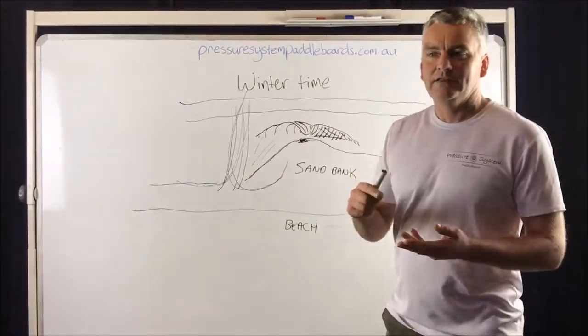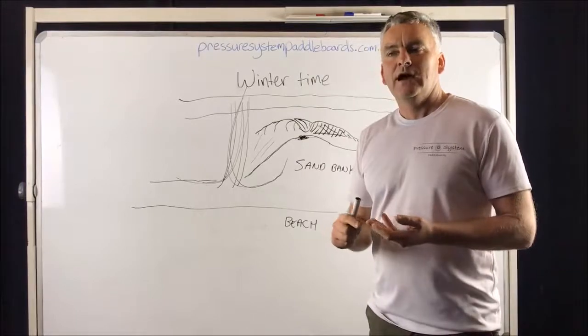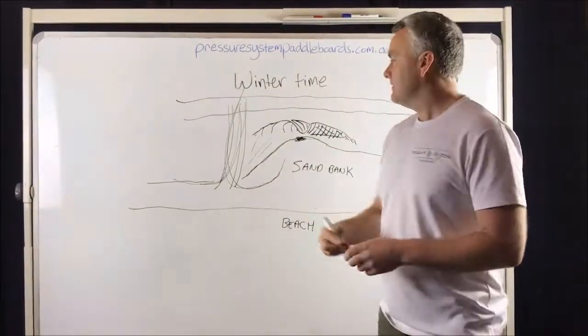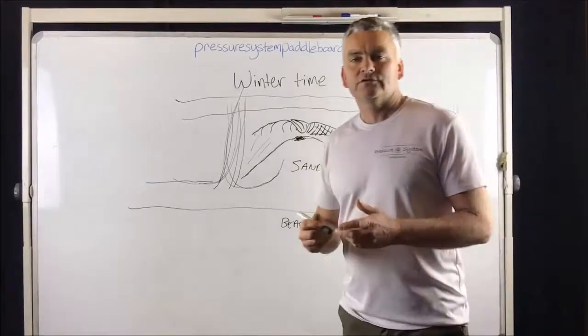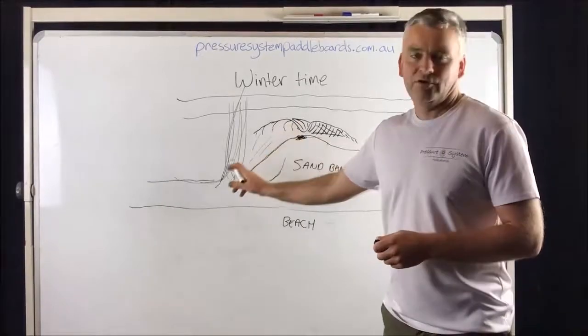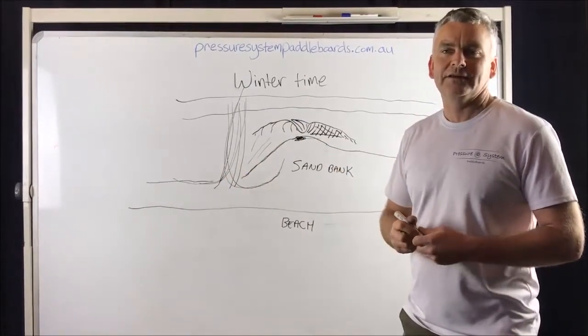So as I said in the very intro of this little video, why are surfers standing up the top looking up and down beaches? That's exactly what we're looking for. We're not just looking for sandbanks, we're looking for sandbanks with that perfect angle to get the perfect wave breaking off the side of it, okay?